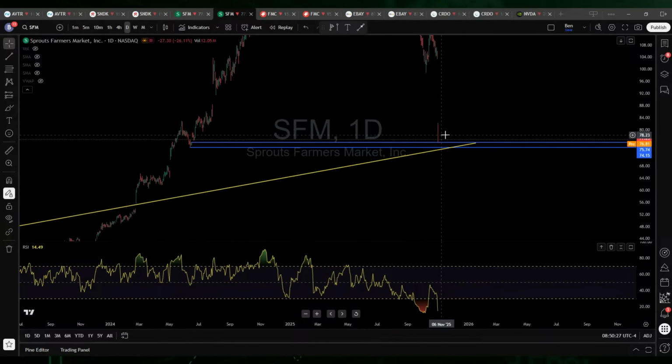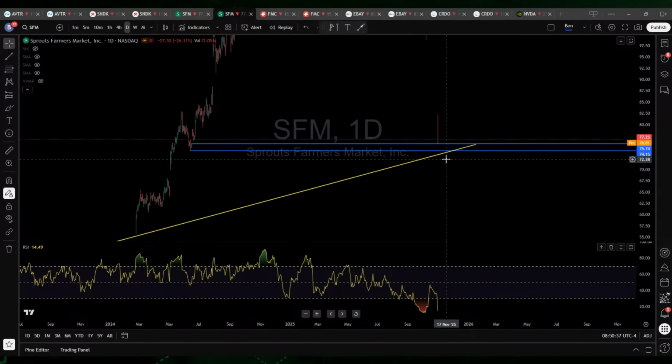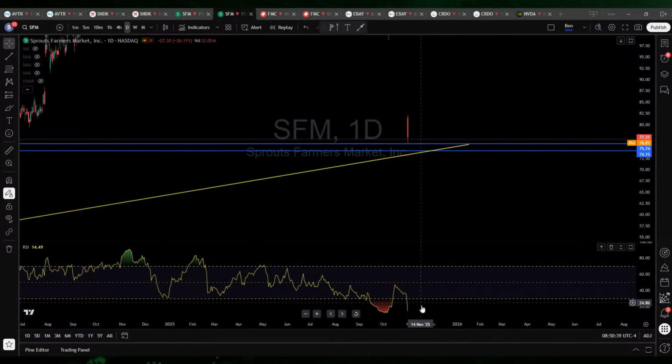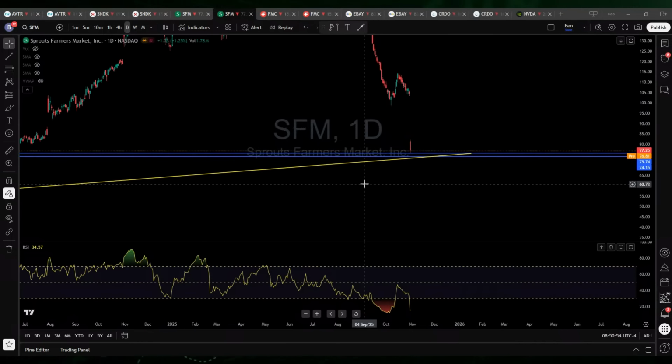So when price gets back to that level, then you should get a pretty significant bounce. Anytime resistance becomes support, once price action gets back into it, you're going to have a lot of it. Also, I've noticed the RSI is down to $14.85. So this is indicating that Sprouts Farmers Markets SFM is way oversold and due for a pretty significant bounce.